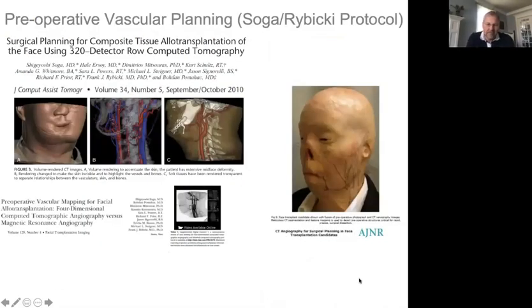For the actual preparation of the surgery, radiology has proven to be extremely important. The patients often have underlying abnormalities of the skeleton that are not easily visible, and probably even more importantly, they often have depleted vessels in the neck that make it very difficult for anastomosis.